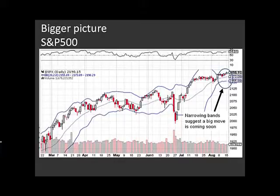And all it's saying is there's a big move coming. It might be up or it might be down. Often when the bands have narrowed to this extent, the next move has been down, but not necessarily to say it will be down. We could find that this market suddenly melts to the upside. We'll need to give it a chance to see what it's going to do.